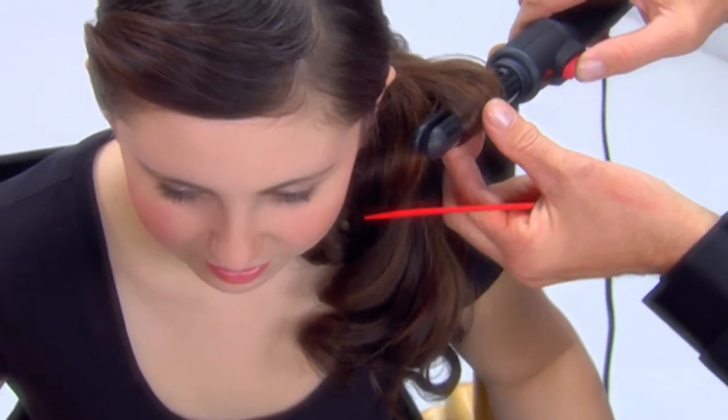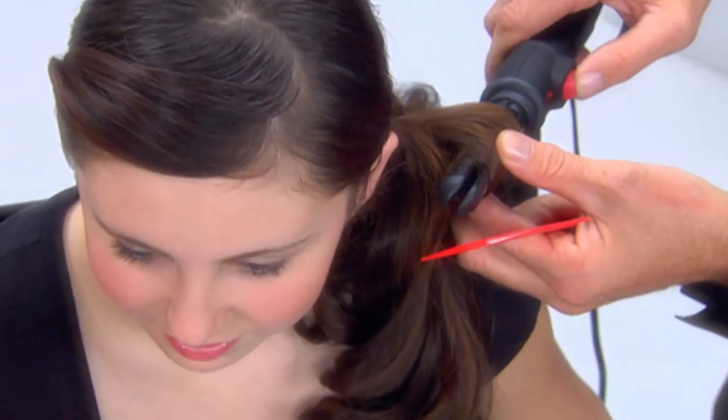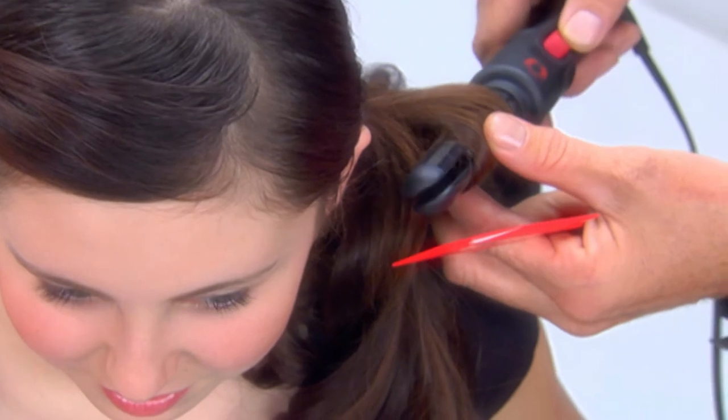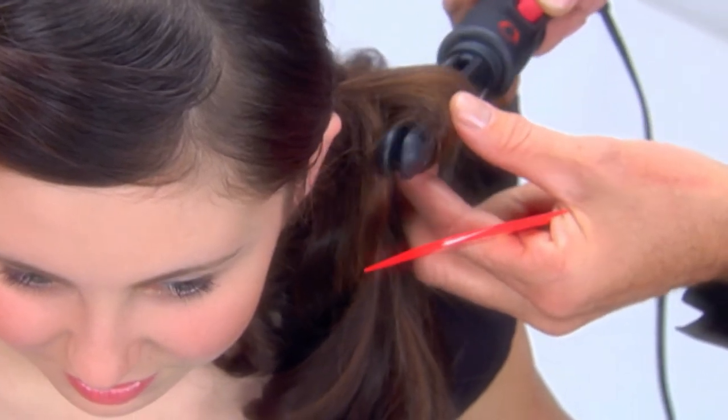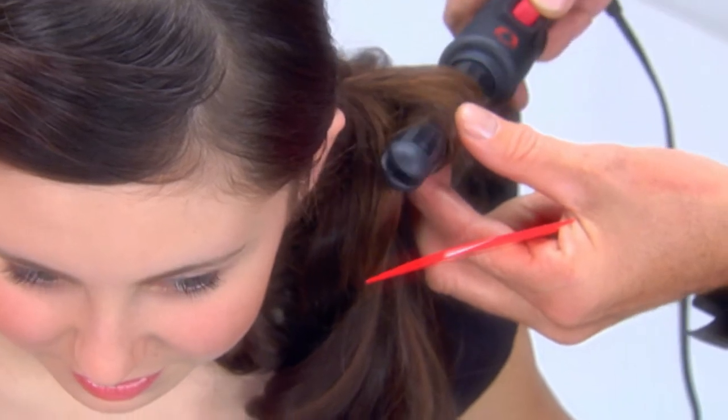All the way up. Now, I let it rotate. This is my thing. This is a signature curl. I let that rotate in there. You're caressing the hair. Yeah, caresses the hair. It really heats the hair up evenly, whereas some curling irons will really heat some areas and not all.